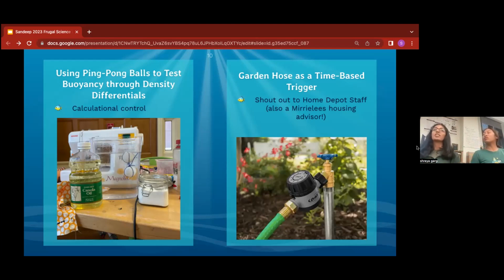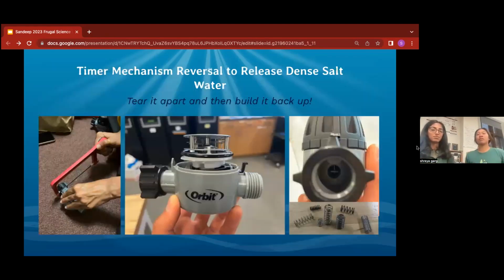And the way that we wanted to tackle this was through a hose timer. Shout out to some Home Depot staff that also happens to work at Stanford for recommending this to us. So basically what this timer does is that you attach it to a hose faucet. And once you turn this dial on the timer, water will be able to flow out. And then once the timer hits 0, there's a plug in here that blocks the water from exiting. And so the water turns off, even if you leave the spout on.